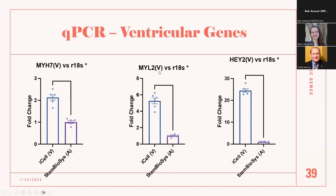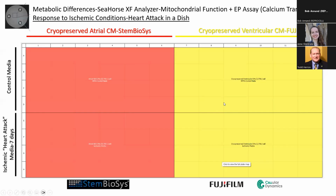Looking at myosin light chain 2, which is another ventricular specific protein and genetic marker, we can see much more robust expression of myosin light chain 2 in the ventricular cells. And looking at HEY2, which is a ventricular specific transcription factor, we can see that there's almost no detectable expression in the atrial cells, but very robust expression in the ventricular cardiomyocytes.